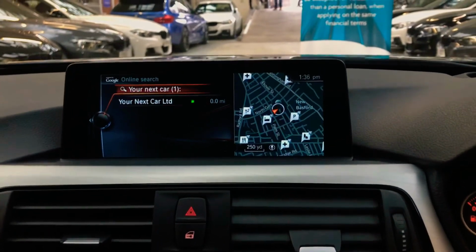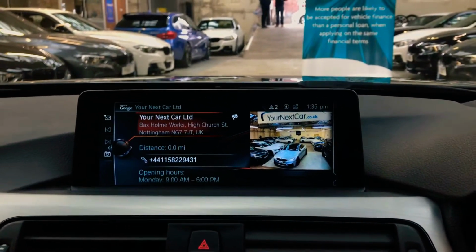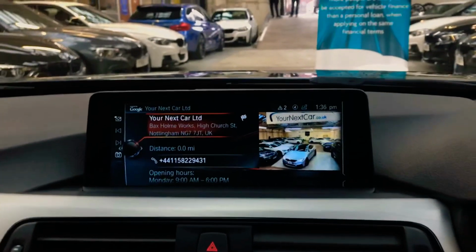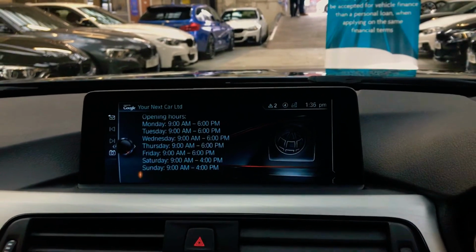What that allows me to do is basically do a Google search on the go. Very useful if you want to locate service stations or restaurants, etc. It'll basically give you where they are on the map. You can click straight away and it'll take you there, or it'll give you the contact telephone numbers and also, of course, opening hours as well.